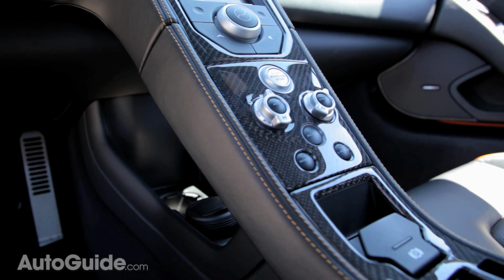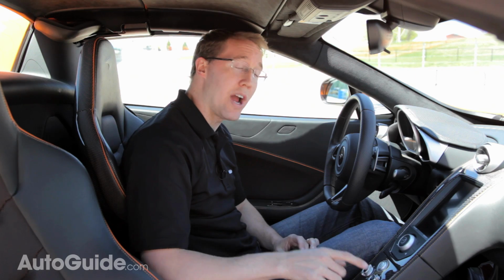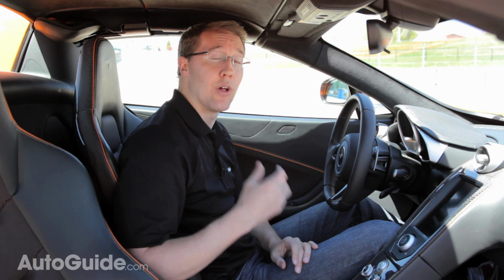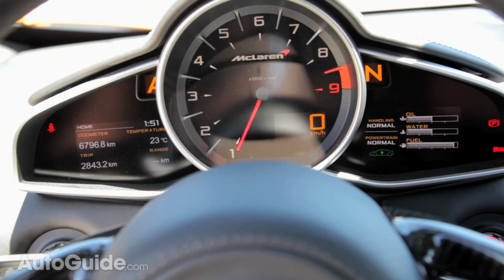Now, they're located in two little buttons right here on the center console. Now, the knob to my right lets you control everything from shift times to throttle response, and it'll actually let you rev the car out a lot higher as you go from normal to sport to track mode.